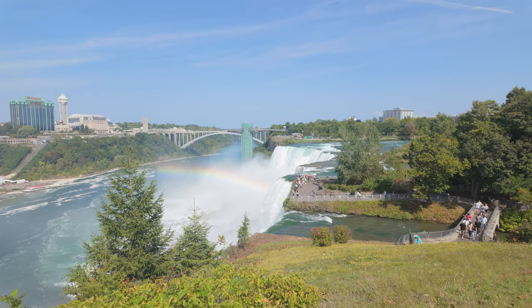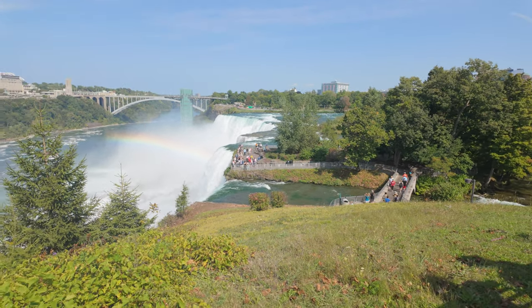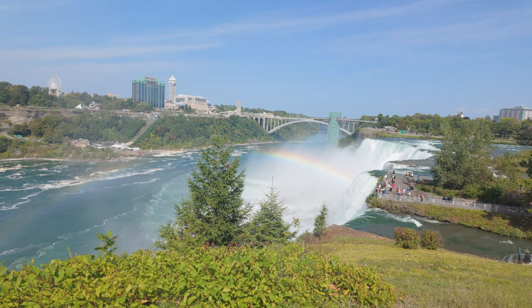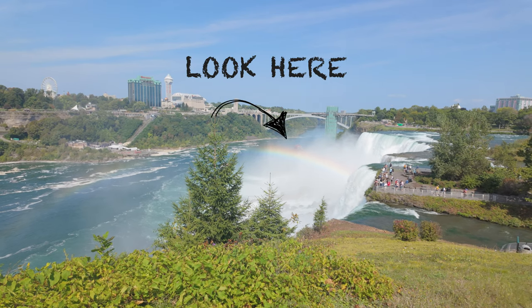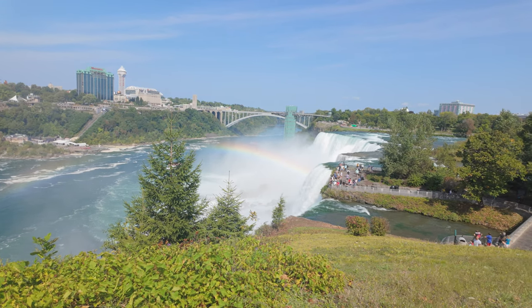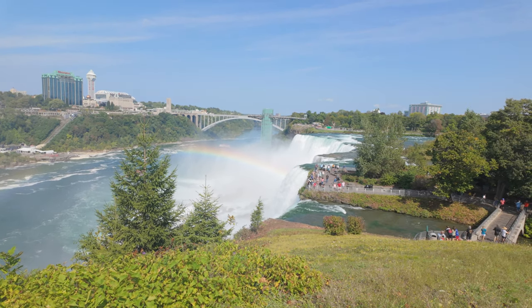So this is the American Falls, and the small falls right here is called the Bridal Falls. And down there is the Maid of the Mist. I think there's one right in the rainbow there. Yeah, you probably can't see it on the camera. No, but now you can see it a little bit. It's beautiful.